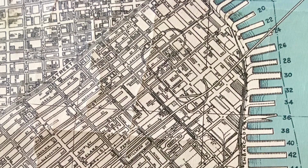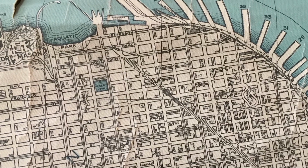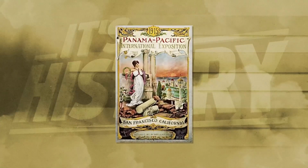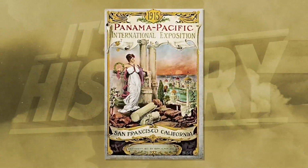At least that was the case until 1913, when the network was expanded towards Fort Mason to accommodate the construction of the Panama Pacific International Exhibition, or the World's Fair. This development allowed massive amounts of construction material to be brought directly in from the port.